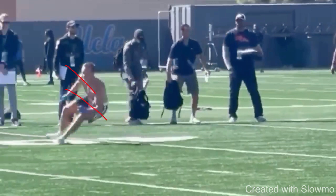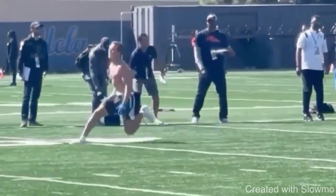And when your hips are pointed straight forward, you're going to have to take extra steps that we do not need to get out of the break. So we got to make sure that it is a snap and then a pivot. So we snap and then we pivot.